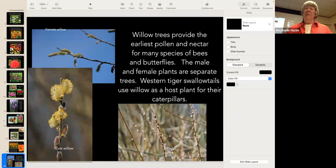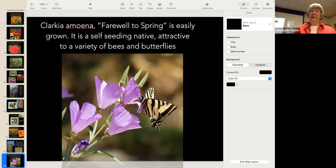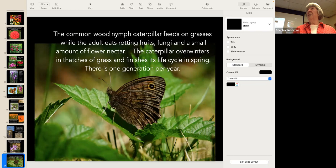Clarkia amoena is a native plant that self-seeds, and some people might even think of it as a problem plant because it goes all over the place, but it is very valuable as a nectar producer. The common wood nymph caterpillar feeds on grasses, so you need to not have close-clipped lawns. You need to let some wild grasses grow. And while the adult eats rotting fruits, fungi, and a small amount of flower nectar, the caterpillar overwinters in thatches of grass and finishes its life cycle in the spring. So you need a little bit of a wild area in your property if you're going to encourage butterflies like this.